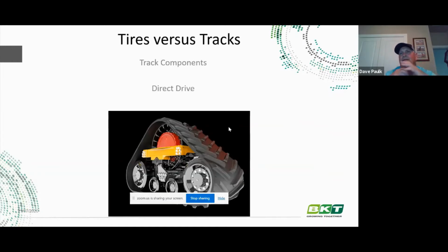The track components, like on a quad track or a short track, if you'll notice, the wheel up top is where the guide lugs fit in. You've got the two bogey wheels on the bottom and the two guide wheels on the front and back. And what happens with these though is if you get in the mud and things like that, they get rocks and sticks. Those wheels are coated with rubber, so it'll start chewing up the rubber. So you have to replace those sometimes. The bearings in them go bad. Sometimes you have to replace those. So there's a lot of expense.